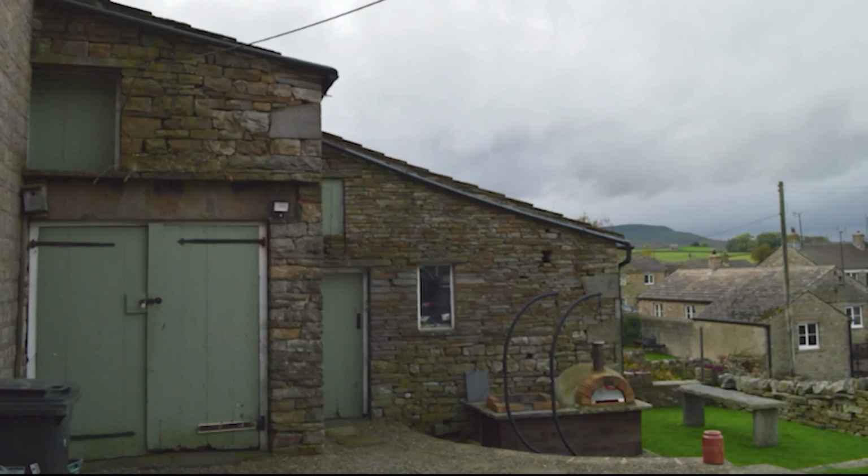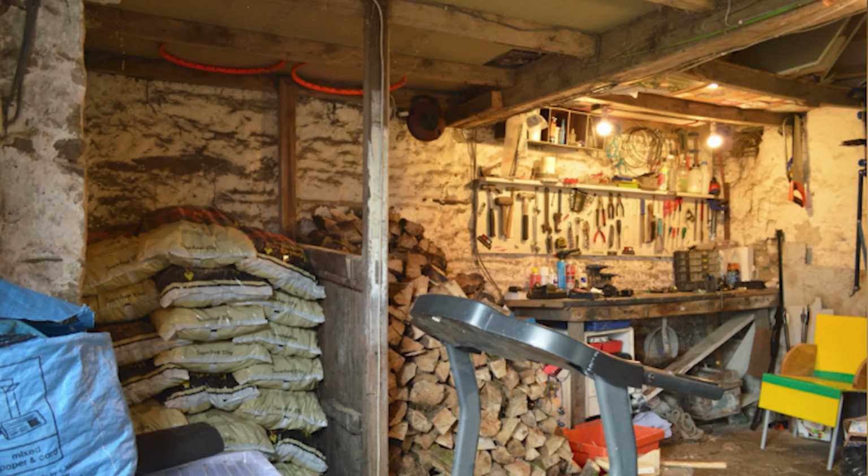Some barns, like this one, which is located next to a house, can be used as a workshop or a shed. If you look closely, you can still see some of the original features: the boosies, the balks and the groop.